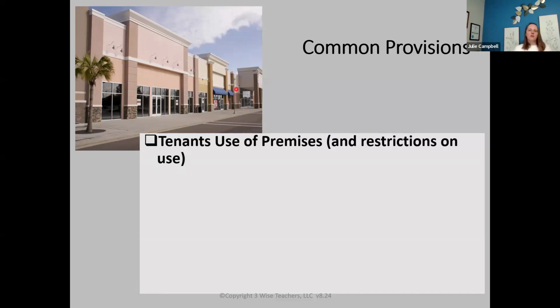Residential, the use of the premises, the landlord and property manager, if there's one involved, needs to make sure that the tenant is following zoning and covenants if we're in an HOA. Commercial leases may have an HOA. So making sure that the tenant is following the rules, if you will. And if there's any restrictions on the use, then that should be spelled out in the lease.